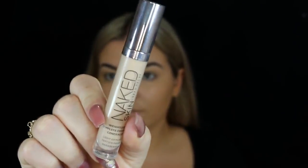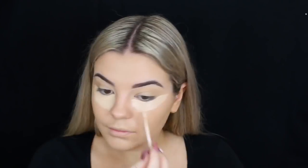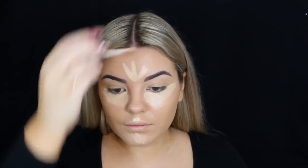Then taking the Urban Decay Weightless Concealer in the shade Light Medium and just using that to highlight my under eye area. Then I go ahead to place it on my Cupid's bow, chin, and then bridge of my nose, and then a little bit on my forehead. And then of course blending it out as well.